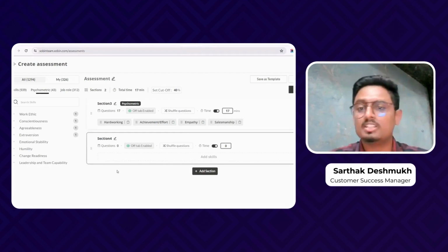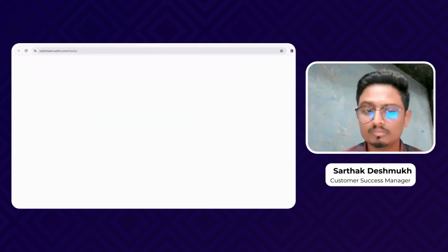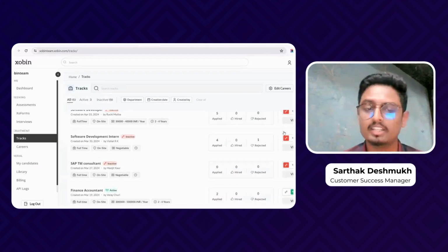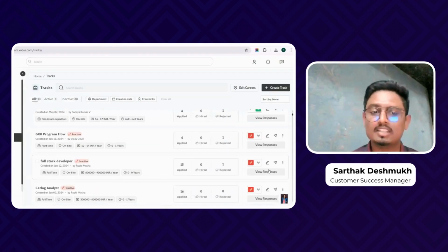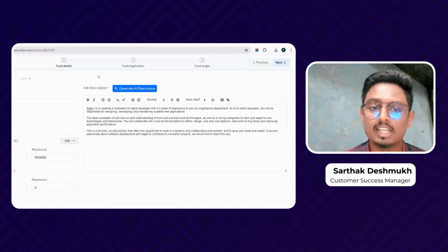I think one thing which is left to show is Xobin Tracks. So Ruchi, can you please show the Xobin Tracks? Great. So these are Xobin Tracks. You can see the different job roles and the tracks that are already created in our account. This is how you create a track.